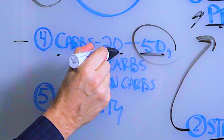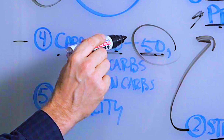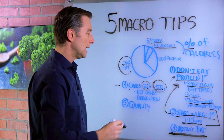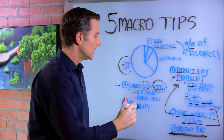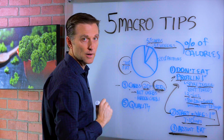Okay, carbohydrates, between 20 and 50 grams. Now, if your metabolism is slow, do more like 20 grams. If it's fast, you can go a little higher. Now, we're talking about net carbs. That's the total carbs minus the fiber, okay? These aren't total grams of carbs. These are net carbs, all right?